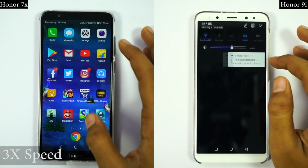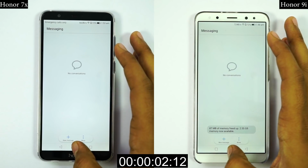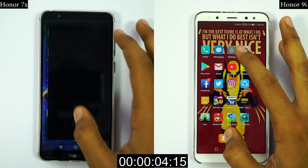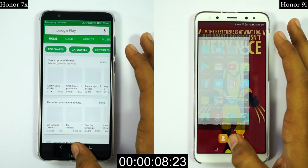Now I'll start the solo speed test where I open these 20 applications on both the phones individually and you can see which phone opens them faster. Both the phones come with the same Kirin 659 processor with 4GB of RAM, so theoretically there shouldn't be any difference between both the phones.